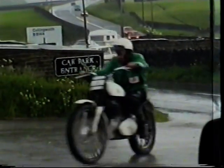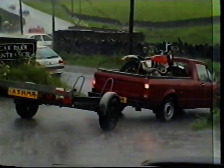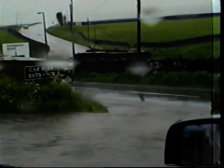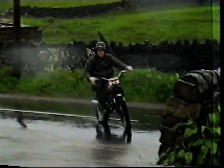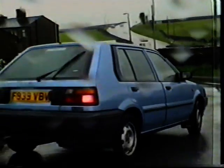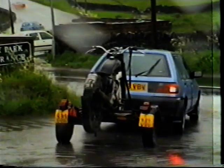Joe Morgan here coming in. Nick Ash on his way home. And there's a rider walking it. Had enough. John Feeney and his Tiger Cub. And Charlie Bourne. Off back to Wigan. Right, we'll go have a look at the results.